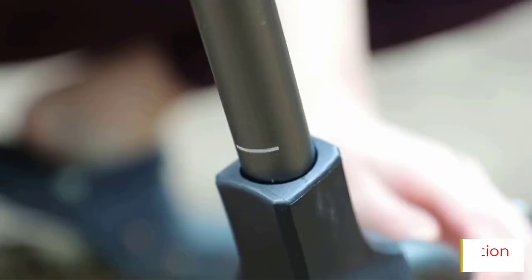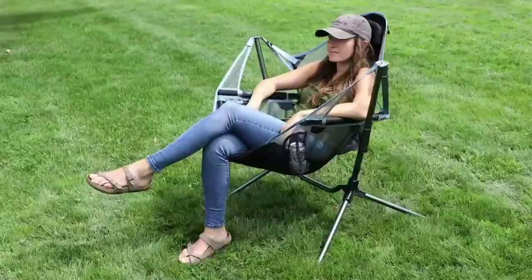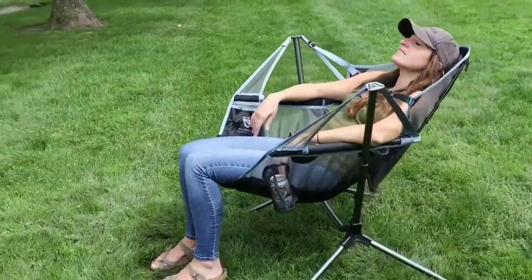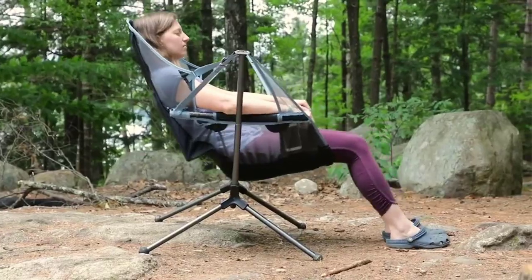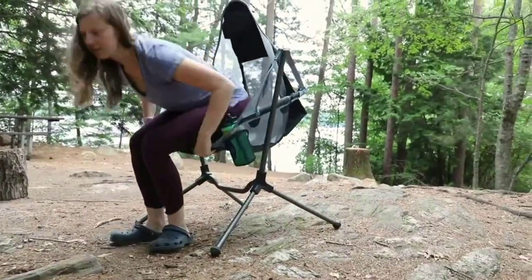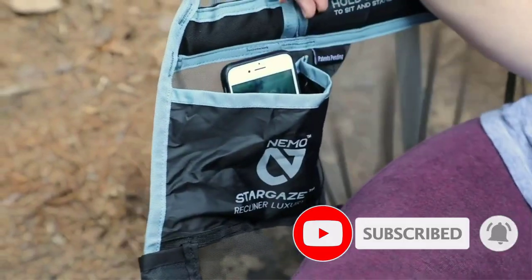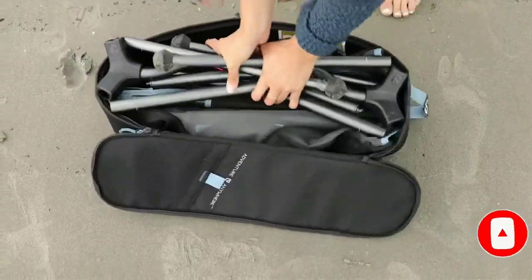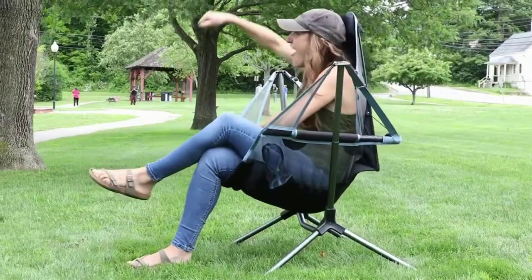NEMO Stargaze Recliner has been a favorite in the luxury camping chair category for years due to its exceptional comfort and unique design. For us, the best parts of the Stargaze are the rocking motion and the high back that cradles your head and neck. We also dig that it automatically adjusts as you recline and sit up. Another big plus is that it dries quickly, so no problem if it accidentally gets left out in the rain. While the Stargaze is a bit pricey, it's high quality, sturdy, and relatively lightweight and compact to keep it portable. If you're looking for a unique chair that lets you recline in comfort, the Stargaze might be well worth the investment for you.